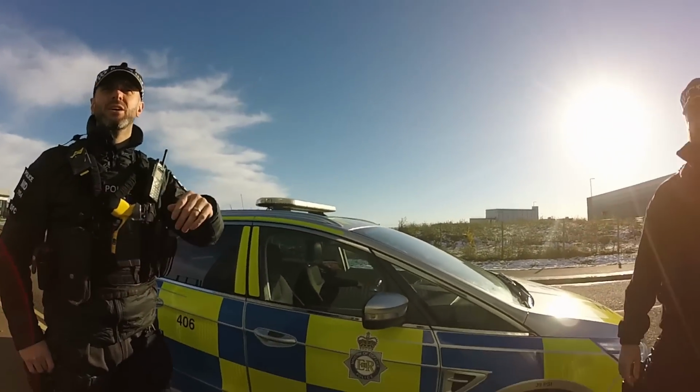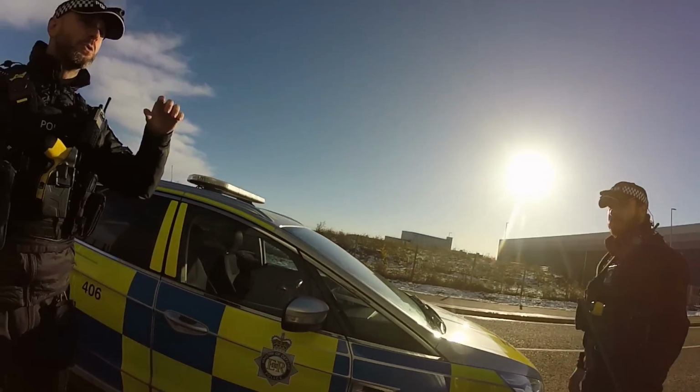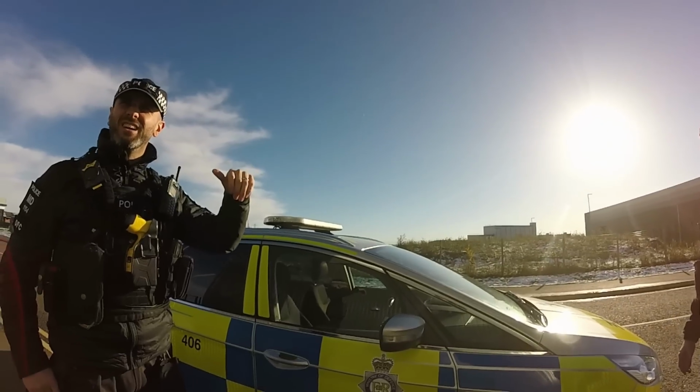I'd rather just not give it at the moment. No problem. They picked you up. They were just taking photos of some of the buildings. Is that right? Yeah, just taking pictures of the buildings.